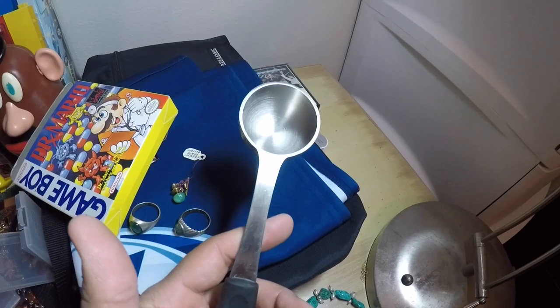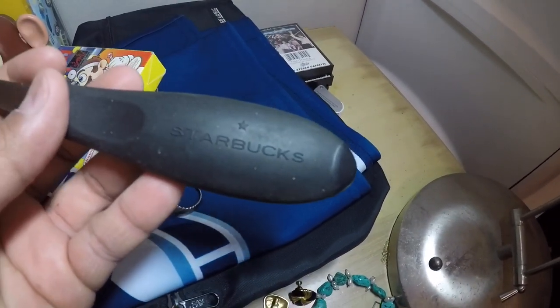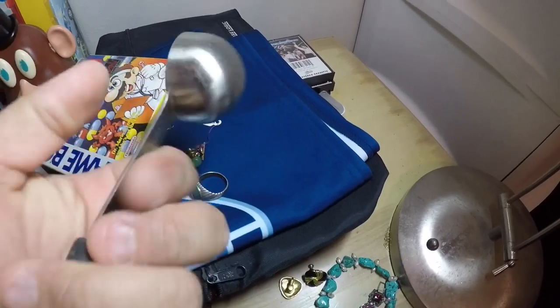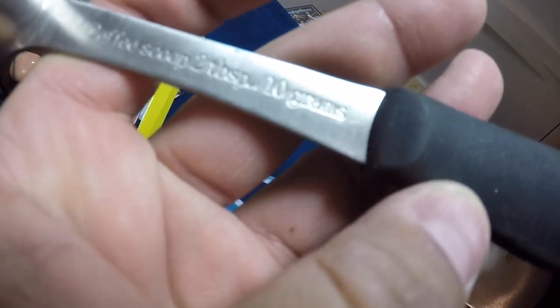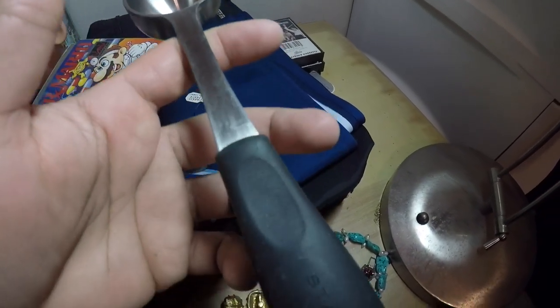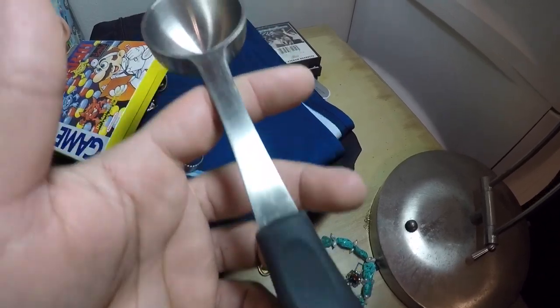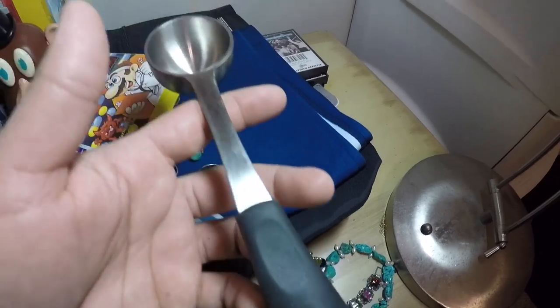Starbucks scoop. Anything Starbucks that you see in a garage sale, if it's a buck, man, pick it up and look it up, because they're usually worth some money. I think it's a coffee scoop. Measures 2 tablespoons or 10 grams. And I want to say they sell for like 10 to 20 bucks, depending on which one it is. I think this one here goes for about 12, 15 bucks. So for $1, not a bad buy.